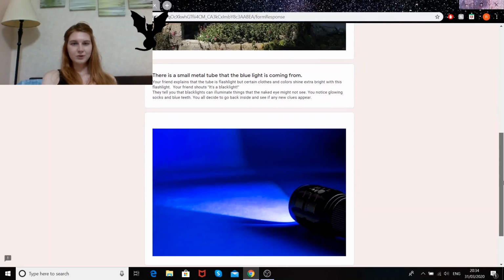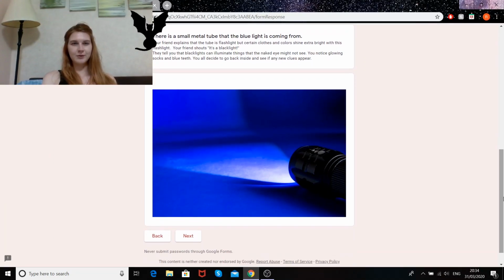There is a small metal tube that the blue light is coming from. Your friend explains that the tube is a flashlight, but certain clothes and colours shine bright with this flashlight. Your friend shouts, "It's a black light!" They tell you that black lights can illuminate things that the naked eye might not see. You notice glowing socks and blue teeth. You all decide to go back inside and see if any new clues appear.